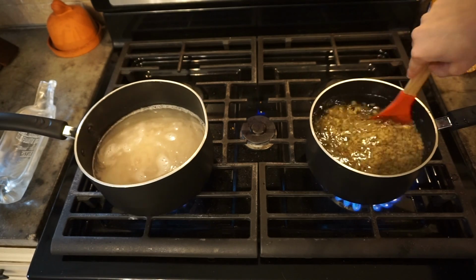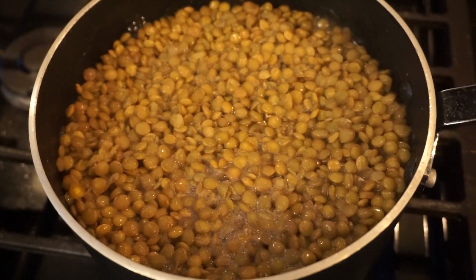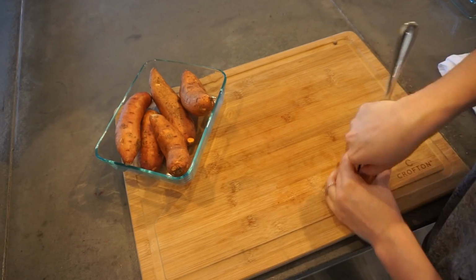I also will make a batch of brown rice or beans or something like that and keep it in the fridge. Other things that I usually will cook up are sweet potatoes. I'll do sauteed peppers and onions. So anything that you use often or anything that you might want to add to a recipe that usually might take some time, knock it all out in one day or one morning or one afternoon.